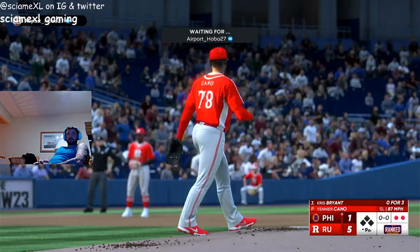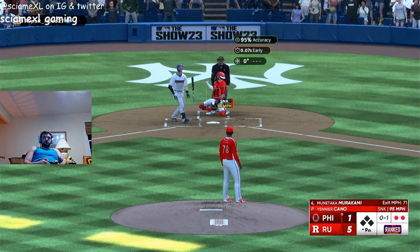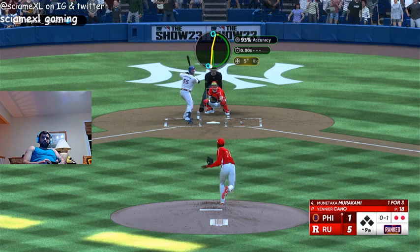And now the first baseman, Munetaka Murakami. And fouled off. Comes up empty on the swing, 0-2 now.